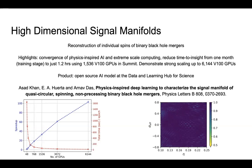And we were able to demonstrate strong scaling up to 6,000 volts. As you can see in the bottom left panel, we addressed all the problems that come into optimization, like I/O, the data, how it is read, and then how it is distributed among different nodes. And apart from that, using over 1,000 GPUs, we were able to reduce the training stage to just 1 hour.